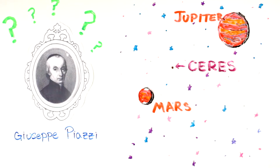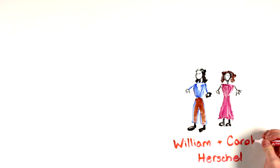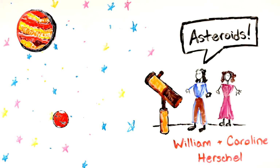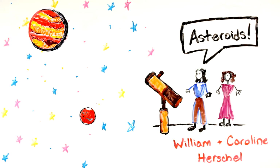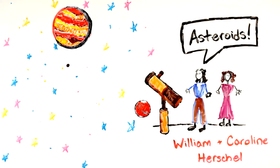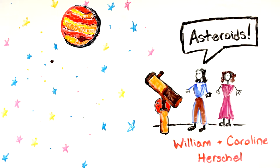What to call it? English astronomer William Herschel, brother of famous comet finder Caroline Herschel, first used the term asteroid in 1802. The word is Greek for star-like. Asteroids look like stars, tiny pinpoints of light that are much smaller than planets. But unlike the stars, asteroids move noticeably through the sky.